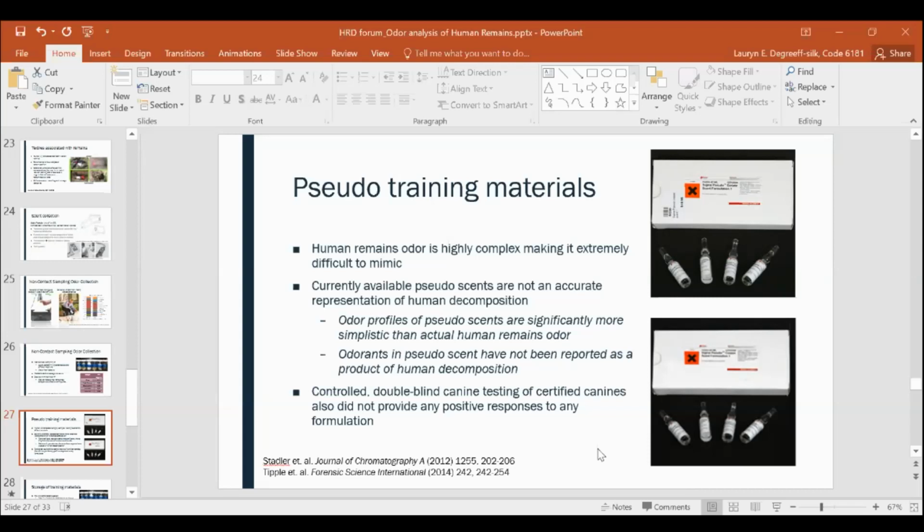But nonetheless, it's really difficult to make a pseudoscent because of all the things that we talked about. There is one study, Stradler et al., that I believe just did a chemical analysis, and Tipple et al. did a chemical analysis and testing with canines. I might have that backwards. But either way, what they found is that the pseudoscents were much more simplistic than actual human remains odor, and many times had no overlapping compounds. The odorants they saw related to actual human remains had no compounds in common with that of the Sigma. Furthermore, in the double-blind canine testing with certified dogs, I believe FBI dogs, although don't quote me on that, they also did not get any positive responses to the Sigma formulations.